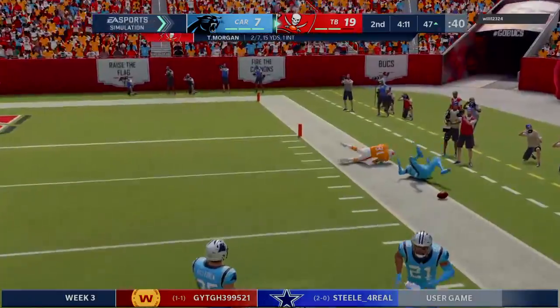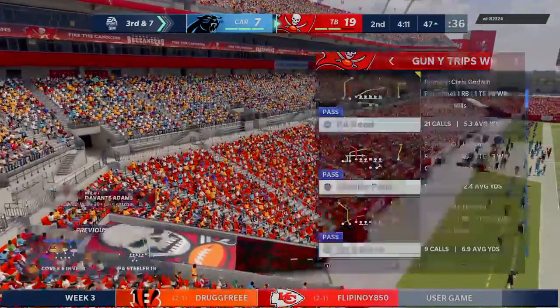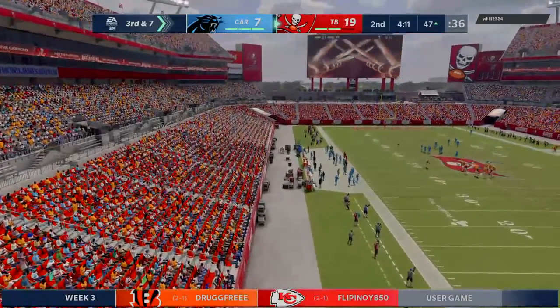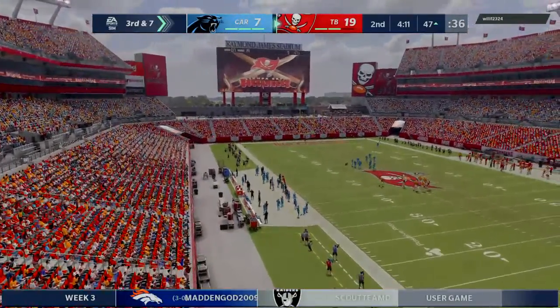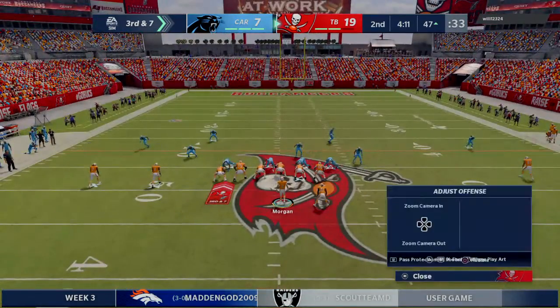Now a deep ball there on second down, but it'll wind up incomplete. A lot of contact there, but there was no way it appeared that he was going to get a flag on that one. Looking for it, but he wasn't going to get it. And as an ex-defensive back, you love it when they let you play and jostle downfield.